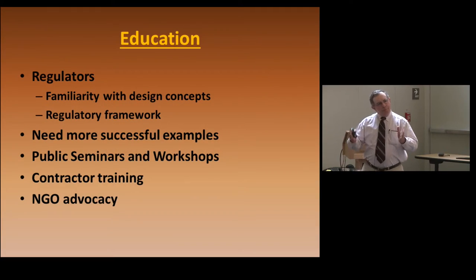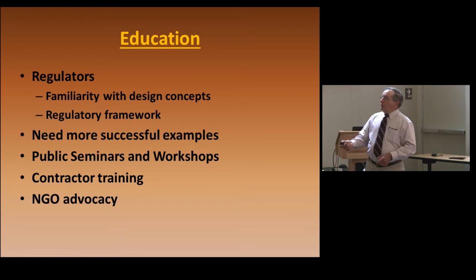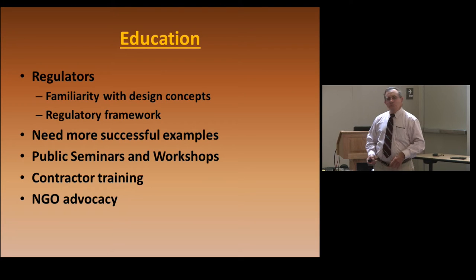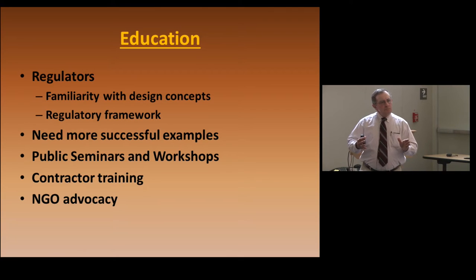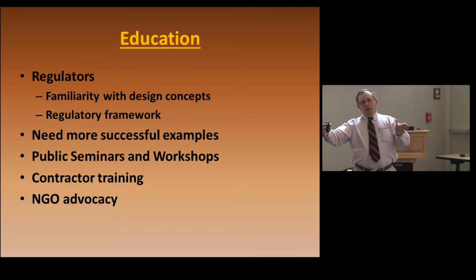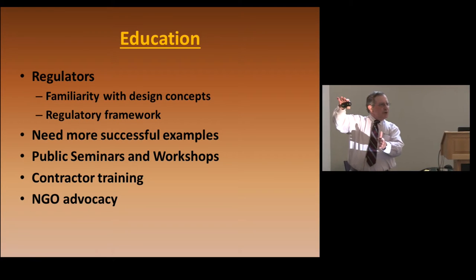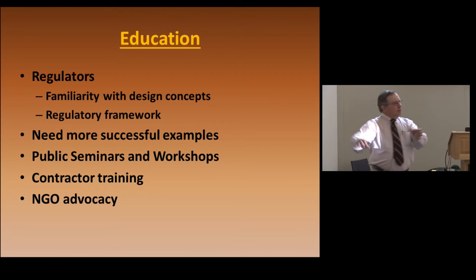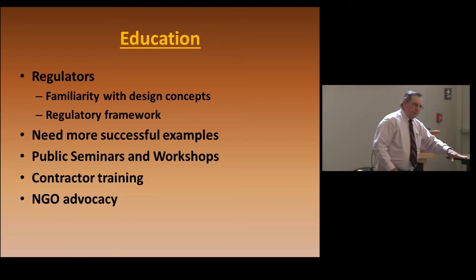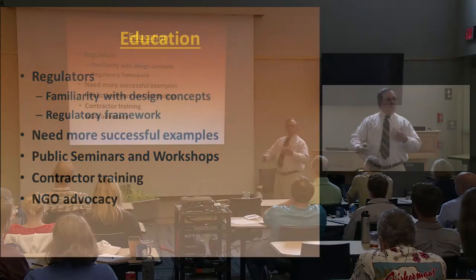Another point that came up was the education process, educating the regulators of all people, so that they're familiar with the design concepts. They know that it has to be so far offshore and you need 10 to 1 and you can't scrunch it inshore and steepen it up to 3 to 1 and make it work. You can't do that. And you need to have a certain height of sill, has to be so far offshore.